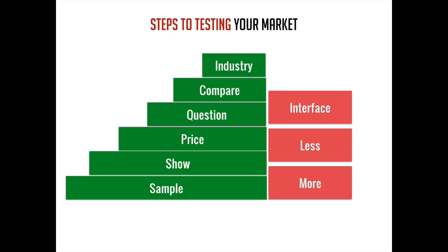Then the 4th is the interface. What can we do at the contact points with the customer to allow them to utilize it better? How can we make doing business with us, using our product, using our service, easier, more efficient, more effective, more convenient? Continually ask those questions.